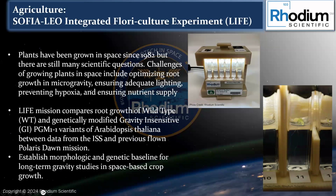I have a couple of the images over here. On the left is just how it looks in general, but on the right is one of the ones from the ISS experiment, some of the plants that are growing inside of it on the ISS. You can see a little bit of Arabidopsis there.